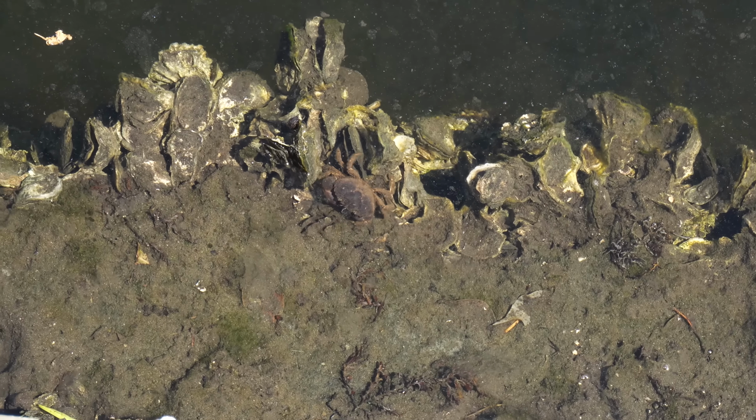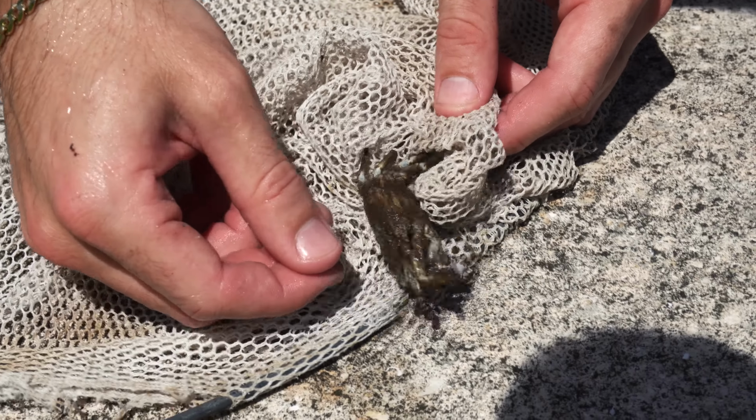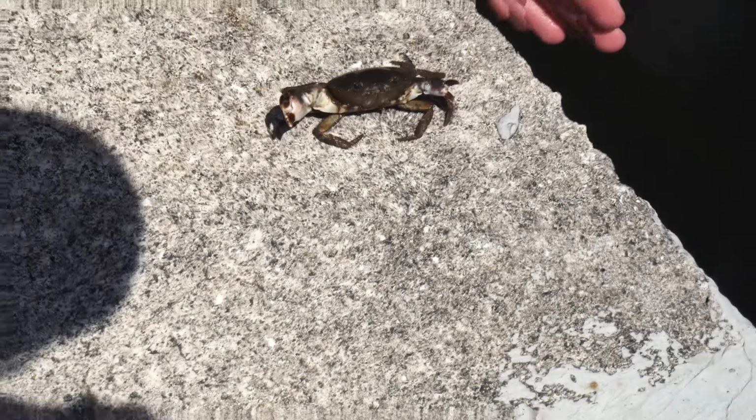Guys, there's a baby stone crab right underneath me. I have such a big net. Yes. Got him, guys. Got him right here. Look at this stoner. I don't know if he is actually a stone crab. He's probably just a rock crab, but he's got some serious claws, dude. Look at him, he's like a freaking spider. If he gets me, it's gonna hurt pretty bad.